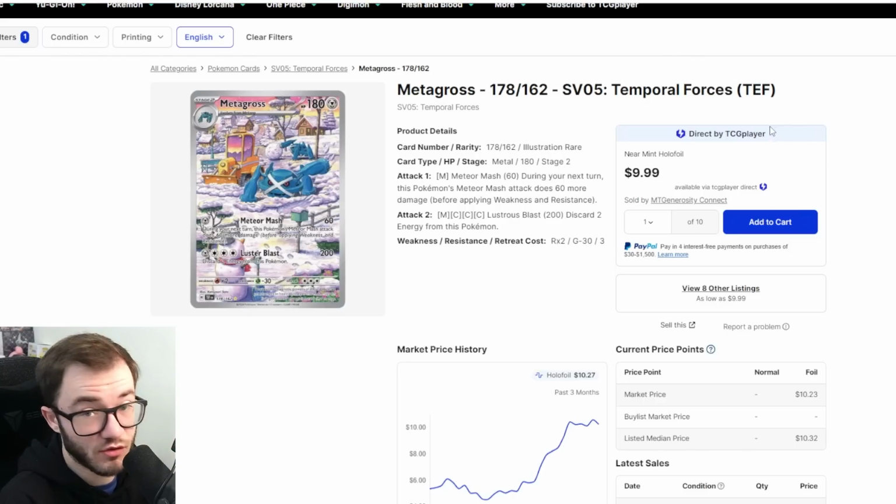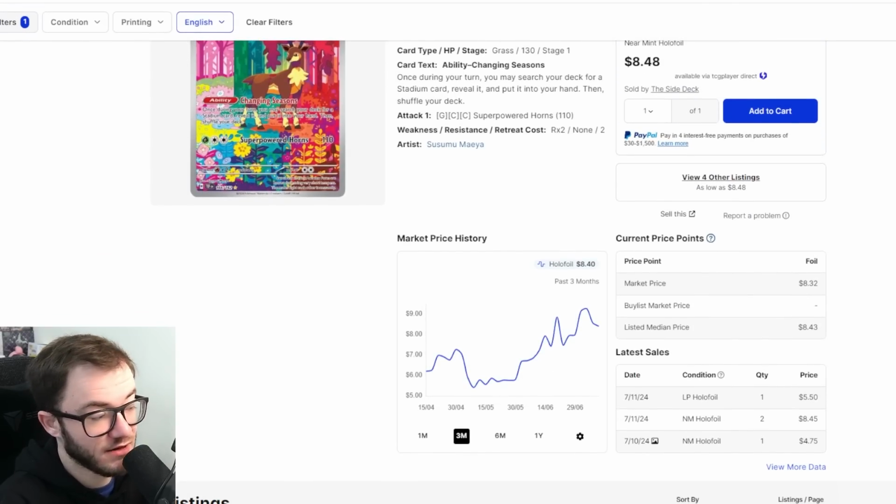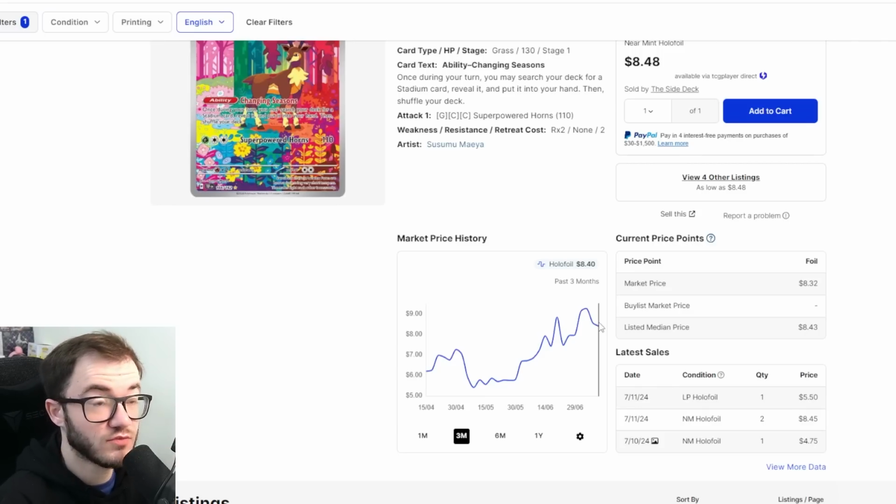Keeping with Temporal Forces, because this set just keeps delivering. Sourbuck, beautiful colors. This is such a beautiful color, illustration rare. Really, really nice. Again, we're looking at $8 here. Again, we're looking at another card that's gone from around $5 to $8. I know it doesn't sound crazy. We're not talking about 10x on your money, but we're talking about cards that have gone up 50% or more in value over the past 3 months. And that's very good going.